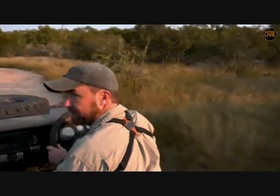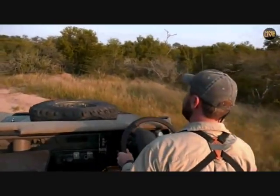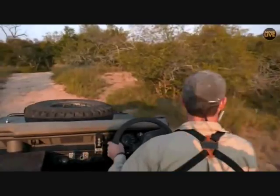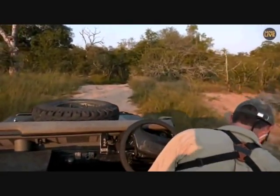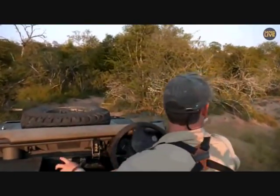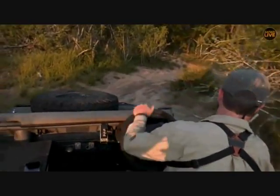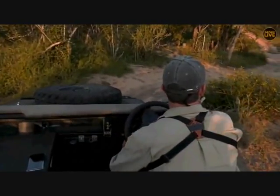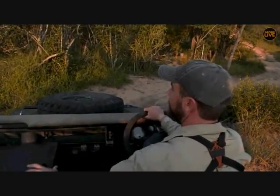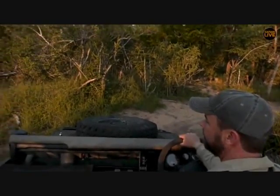I'm going to look for those zebra tracks as well, because my feeling is those zebra were involved in the probably first initial viewing of whatever it is that startled them, and then possibly that animal or those animals moved into the thicket, and once it got into the thicket, that's when the Nyala, who like to frequent these very thick areas, spotted him. Just going to have a quick listen, see if there's any more alarm calls coming.